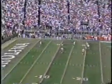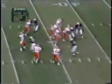Standing deep for the Clemson Tigers is Joe Don Reams, out of Seneca, South Carolina, with the ball from the 9-yard line. Reams finds a seam. Down he goes at the 43-yard line. A nice return for this afternoon.